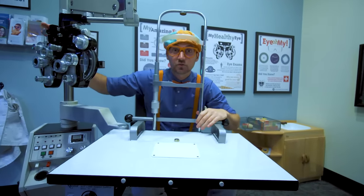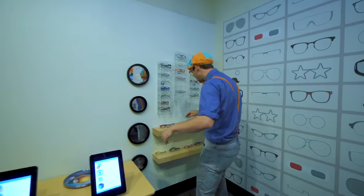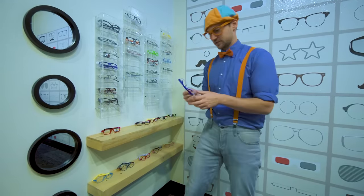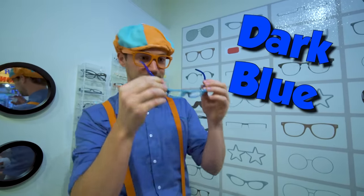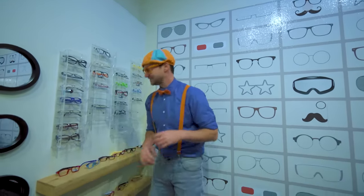Okay, I think my eyes are really healthy. I can see a lot of things. Whoa! Hey, look at what I see now! Glasses over here! Woo! Hey, what one should we try on first? Let's do these ones. Yeah, see? They're the color blue. Well, this is light blue, and this is dark blue. Okay, there we go. How do I look? I can see really good now. Okay, I'll put them back, because I only need one pair of glasses. Okay, that was pretty fun going to the eye doctor. Well, let's check out what else there is around here.